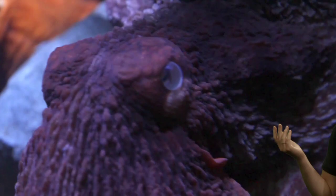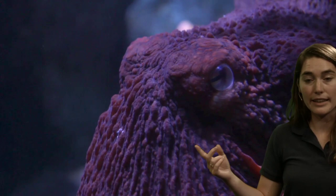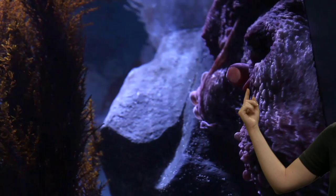What they are able to do is they pull water in through their mantle here, which we can kind of see it doing. And then they push it out through a part of their body called the siphon, which is like a little tube. So here's a great video. We can see this little tube right here is called the siphon. And you can see it's pumping water through their system, and the water pumps over their gills, and they're able to pull oxygen out of the water using their gills.